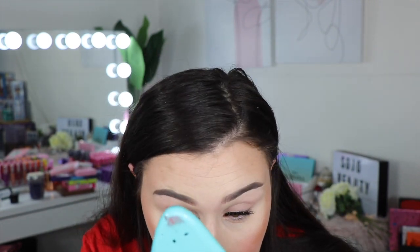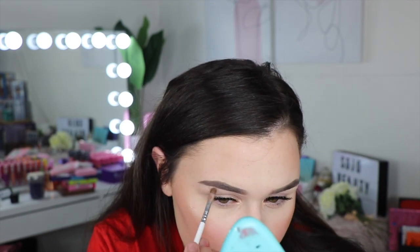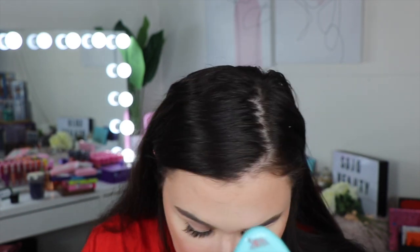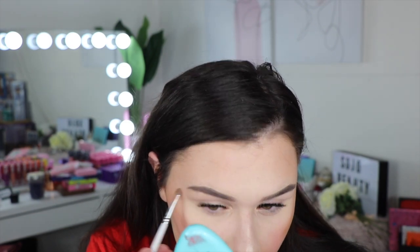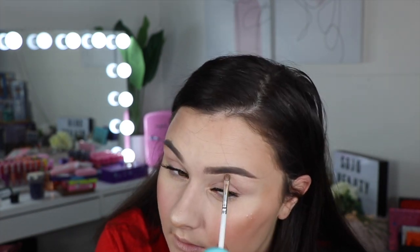But anyway, what I'm going to do now is take some of that Revolution Pro highlighter, and I'm going to put that in my inner corner just for a little bit of something in there. Just like that. And then also on my brow bone. I feel like with minimal looks like this, glowy is the way to go, to look very glowy. I don't know, I just feel like it makes it look good.